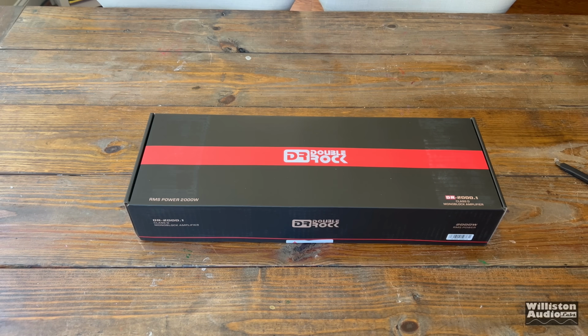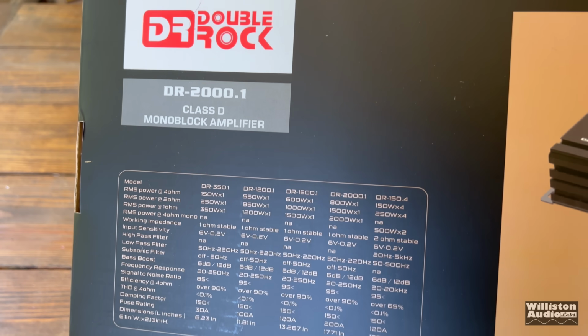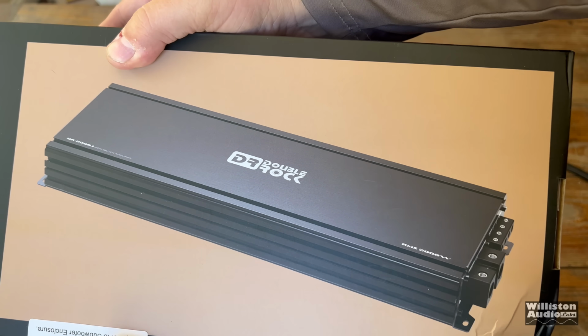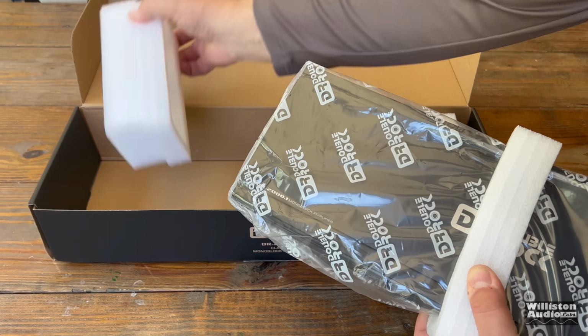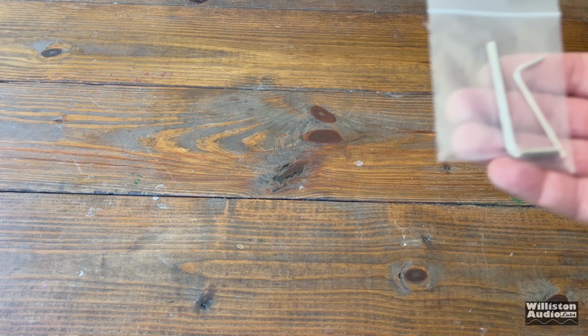Let's get it unboxed. You can see it has a nice looking retail box, which is interesting because as far as I know, this is only sold on Amazon right now. They do have several different models. This is kind of the top end model for subwoofers. See, we got some things in the box here. Very nice. Look at this. Even have their own little packaging.